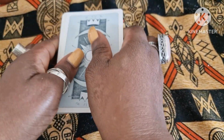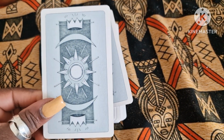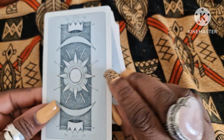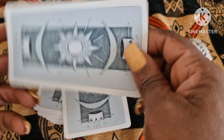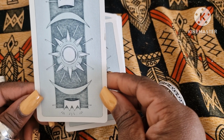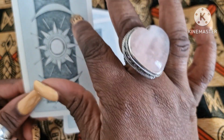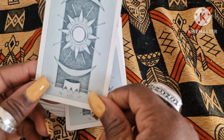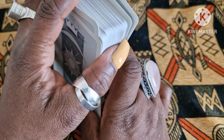Let's have a look at the backs of the cards. So these cards are definitely linen. I find linen cards quite slippery, but that's just my personal opinion. But the backs are reversible, which is cool. Love that. This kind of reminds me of the High Priestess with the curtain and the half crescent moon and so forth. Okay, so let's have a flip through of the cards.